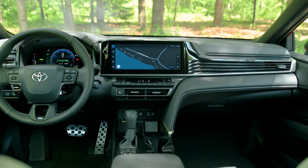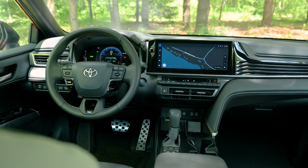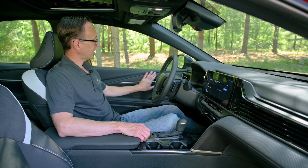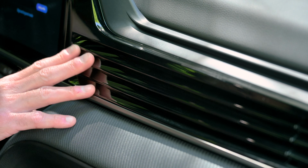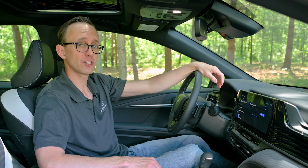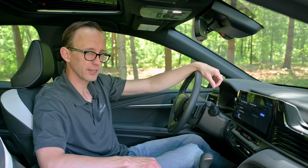Now, let's check out the Camry's interior before we go for a drive, and in a nutshell, this car is comfortable, spacious, and pretty well equipped. The materials Toyota has used in here are generally pretty good, though this striated trim on the passenger side of the dashboard does look a little bit odd. And overall, this cabin is good, though I think the Accord's interior is probably just a little bit nicer.